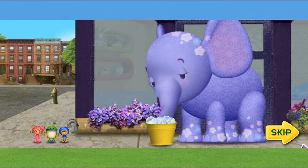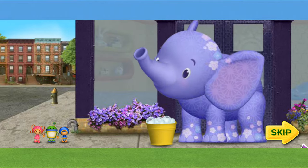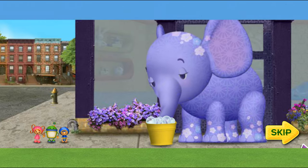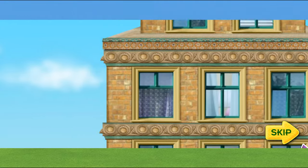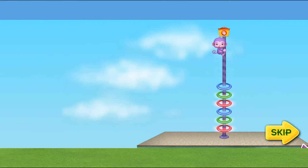Look, it's our friend Ellie the Elephant. She needs our help. Oh, no! Her friend Purple Monkey is stuck at the top of the skyscraper. Sizzling circuits. Purple Monkey is way up there. We need to help him. We'll get you down, Purple Monkey.